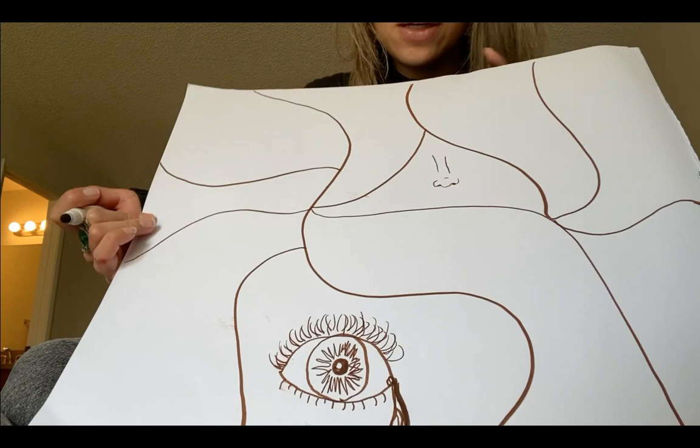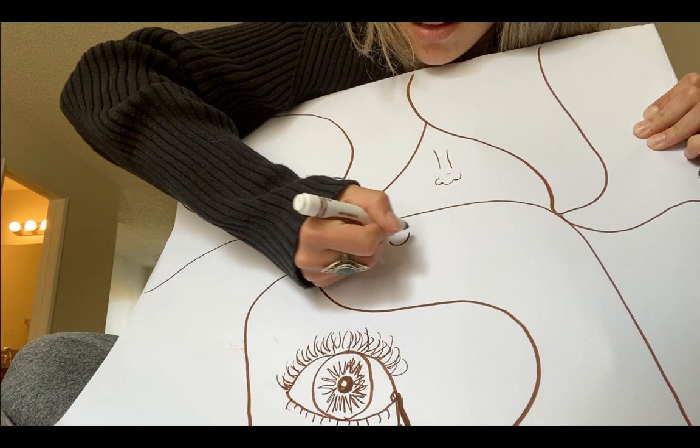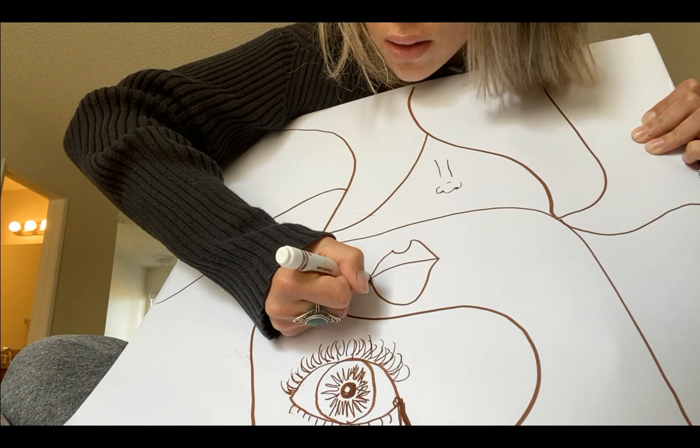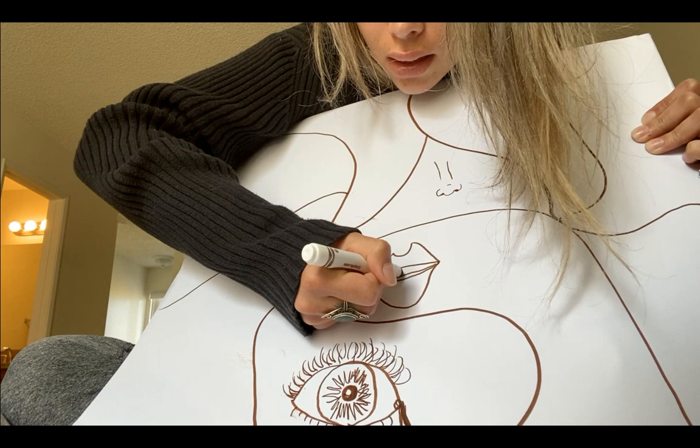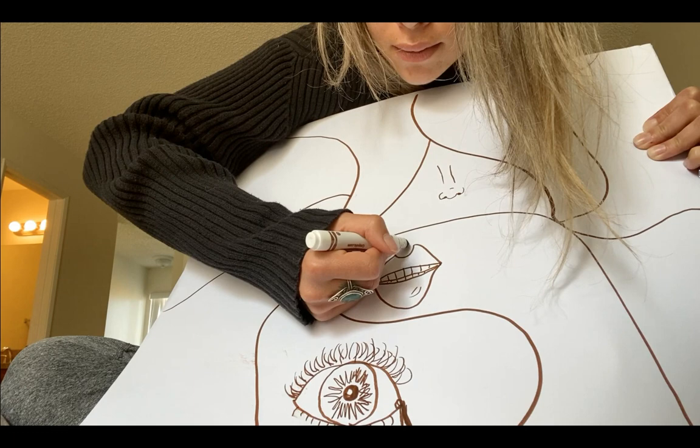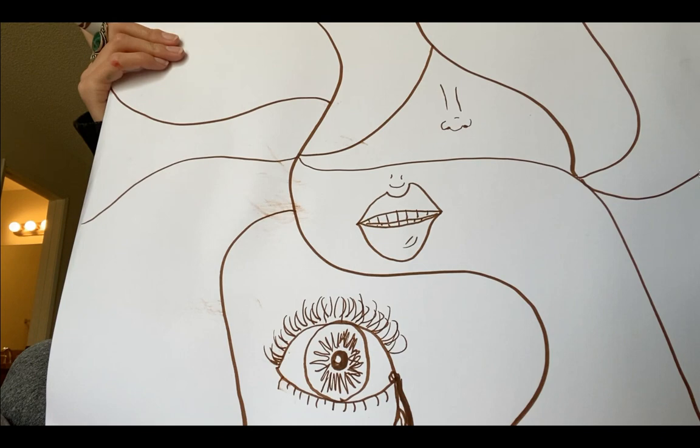And last but not least, like I said, we are going to add a mouth. So I'm adding the top lip, bottom lip, a little area where there can be some teeth. And oh, it looks like a little smiling face right there. And there is our mouth.